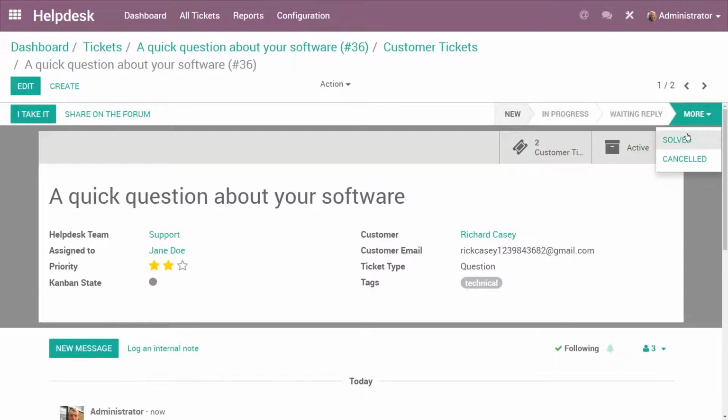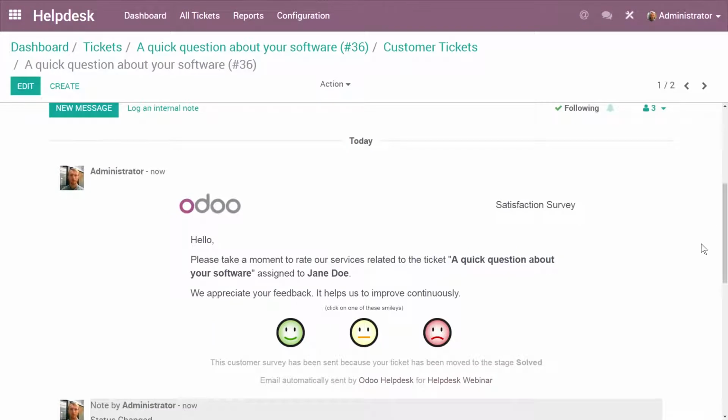When this ticket is solved, Odoo can send an email to the customer automatically. Here we're asking them to rate their experience.